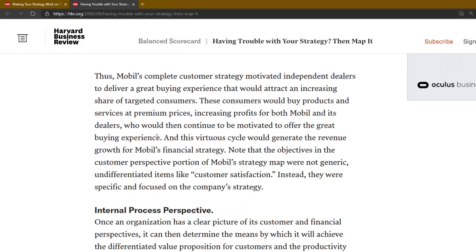Thus, Mobil's complete customer strategy motivated independent dealers to deliver a great buying experience that would attract an increased share of targeted customers. These customers would buy products and services at premium prices, increasing profit for both Mobil and its dealers, who would then continue to be motivated to offer the great buying experiences, and this virtuous cycle would generate the revenue growth for Mobil's financial strategy.